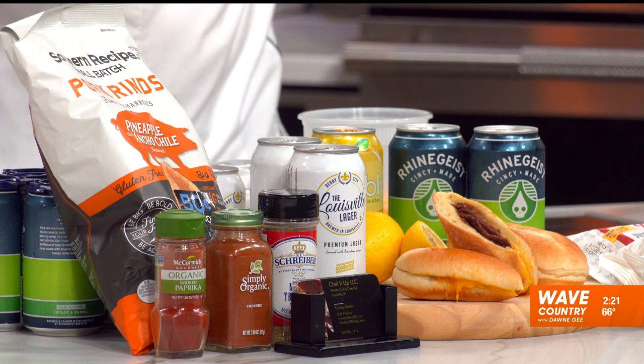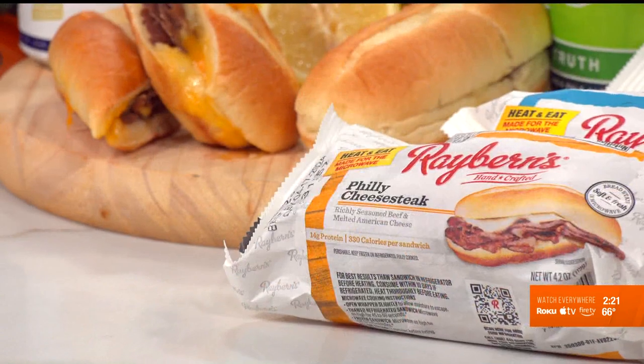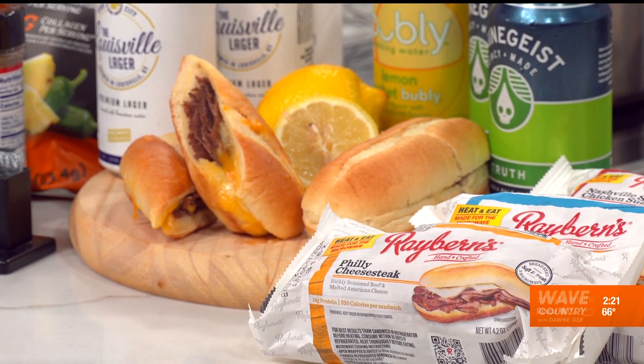When you're pairing beer, a lot of people overthink it. It's really about what you like to drink. I'm not really big on the stouts and the bold flavored beers. I'm more of a lager or sometimes a pale ale. Pale ales go really well with cheesesteak sandwiches, and we have here Rayburn's Philly cheesesteak. You can find those in Dollar General, so they're relatively inexpensive. As chefs, sometimes we spend our lives in the kitchens and just want to eat. Something to throw in the microwave really quick is perfect for us.